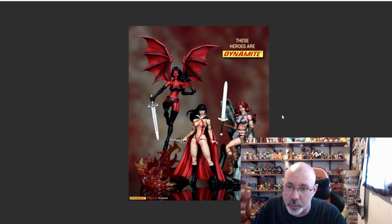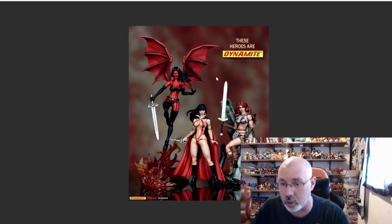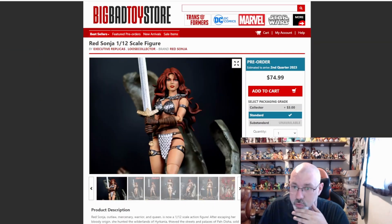And these are the 3 figures in this line, which was something else that I want to cover when we're doing this talk, because there is another figure I honestly considered. I thought about Vampirella. I really did. I really, truly considered it. This is a figure right here that I can't wait to show up.